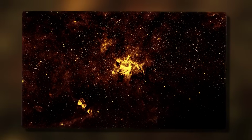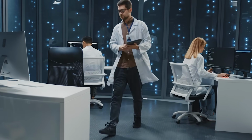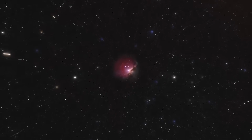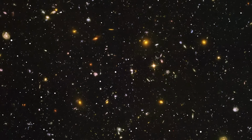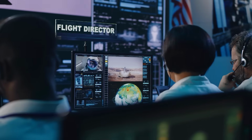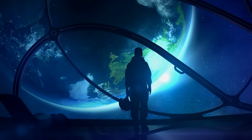The image is not merely a visual, it is a new kind of scientific instrument, packed with complex data encoded in each pixel. Every filament of light and every warped fragment of energy represents a clue to a deeper understanding of the universe's hidden laws. This achievement is not just a triumph of engineering and optics, but a philosophical moment for humanity.